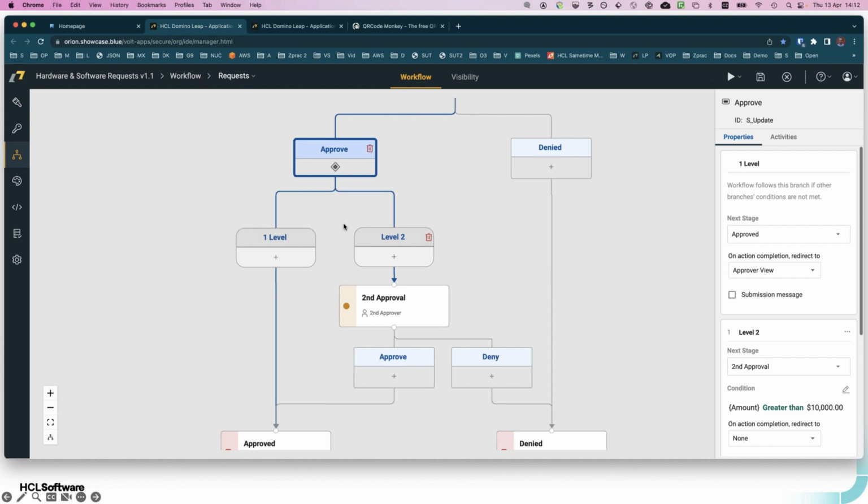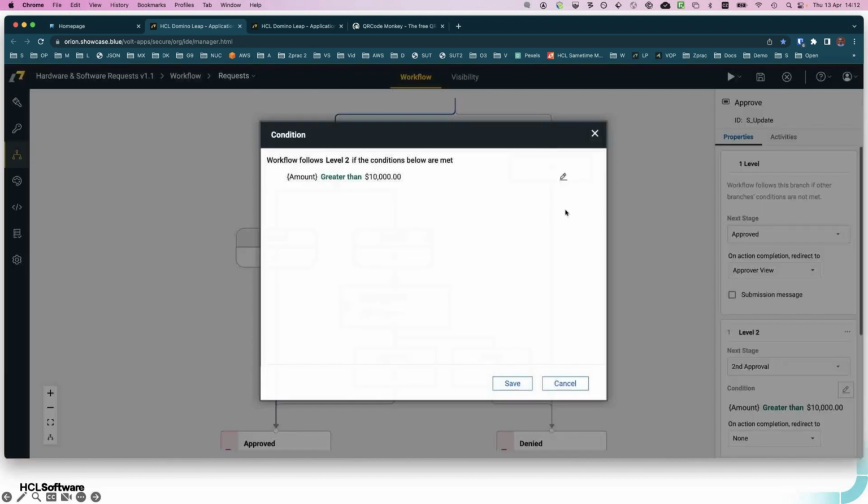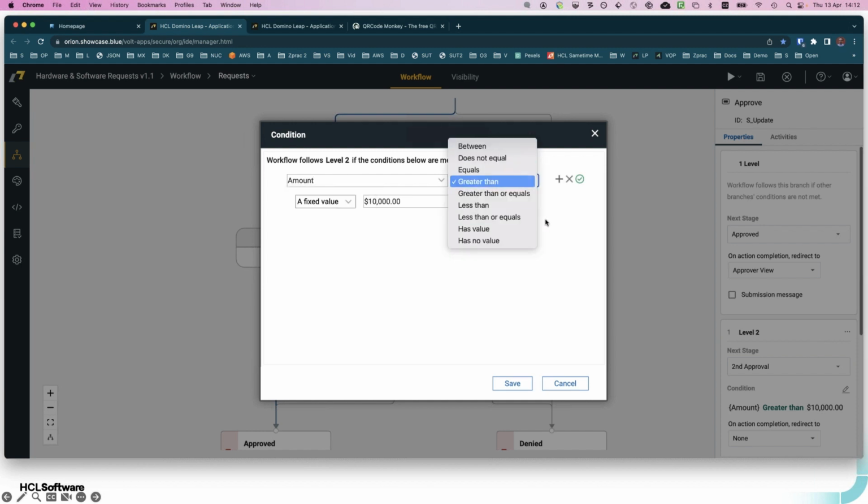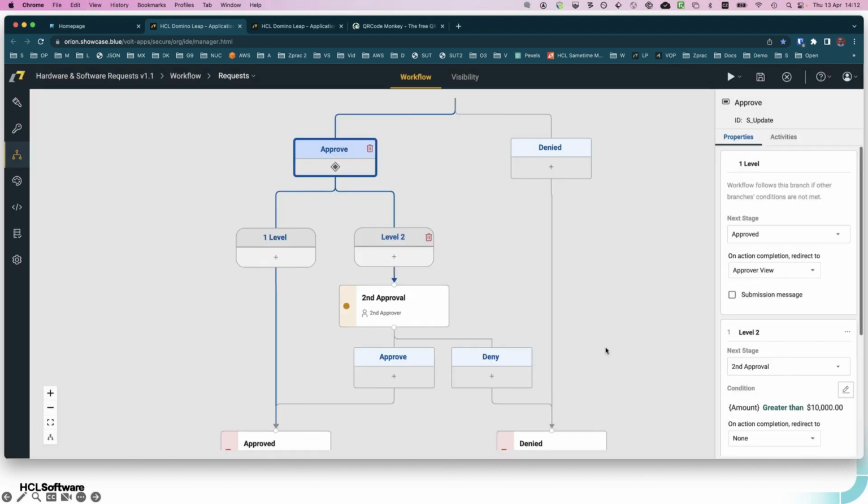You can have multiple branches. One is always default, and others have some conditions, and you specify the condition in this clicking interface, not in JavaScript or somewhere. So you say, okay, if this field is greater, equal, lower, exist, non-exist, then follow into this branch. So this is the first improvement, and the second is notifications or alerts.